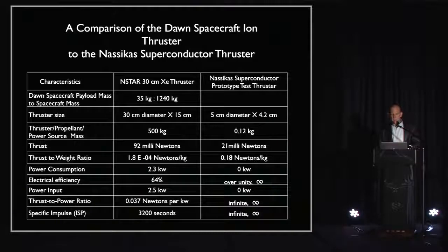And what's important is the thrust to mass ratio, how much thrust it produces compared to how much it weighs. So with the Dawn spacecraft thruster, you have to not only include the weight of the thruster itself, which is around 15 kilos, but also the fuel, the xenon, you take along with you, which is almost half a ton, and the weight of the solar cells, another 10 or 15 kilos. And when you do the ratio to get the thrust to weight ratio or thrust to mass ratio, it's right down here.